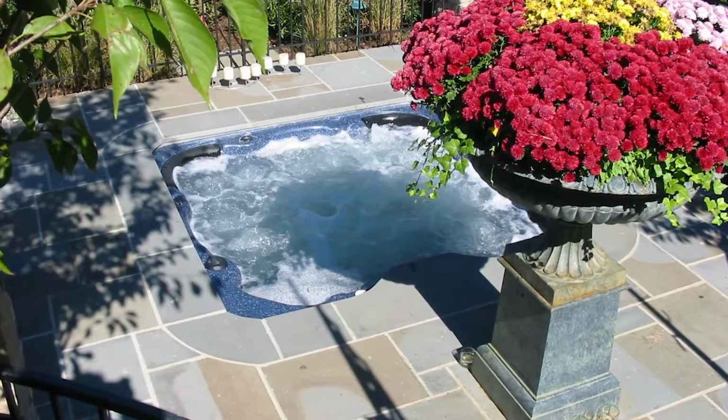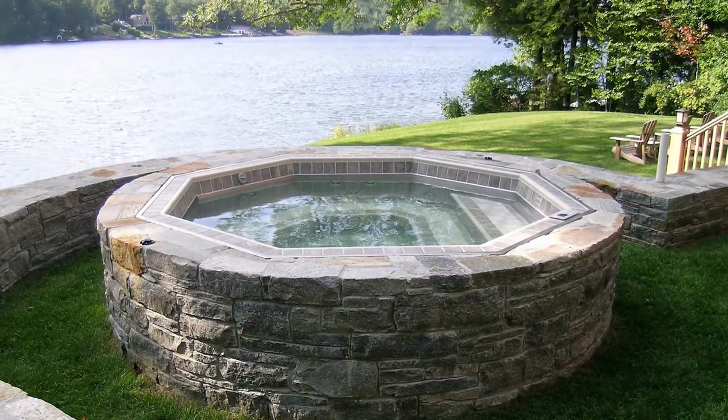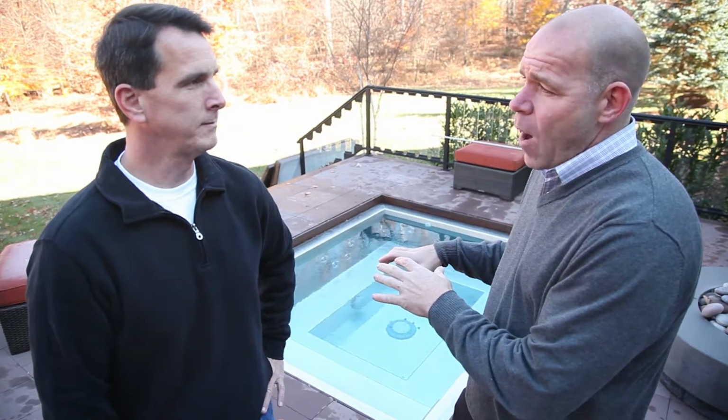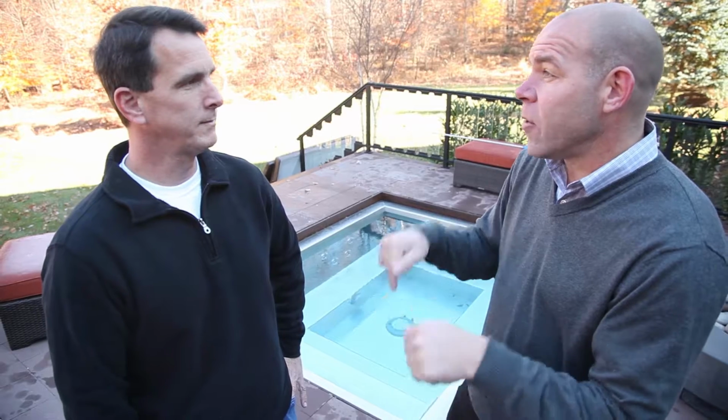You guys are the best when it comes to custom hot tub installs. You also offer portable hot tubs, but in this particular case, you installed a stainless steel hot tub. Tell me about this project and maybe the inner workings happening underneath it.